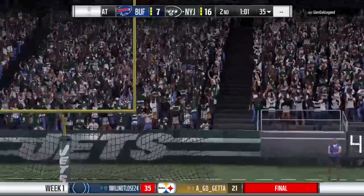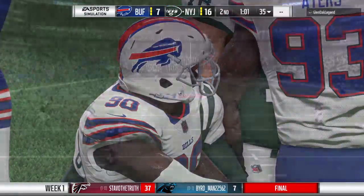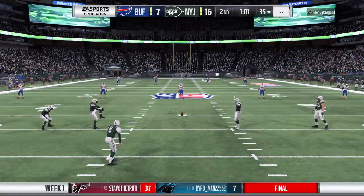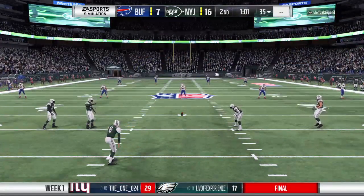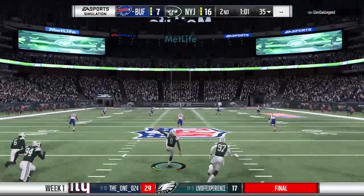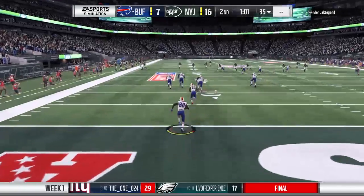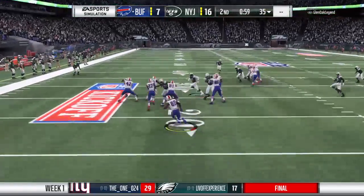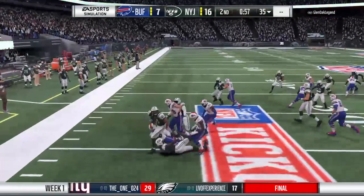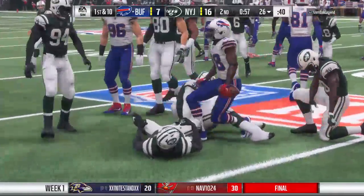And oh, it's no good on the PAT, so they can't add on here. And our score is going to stay right where it is. Here's Prater now set to kick it away. This fielded a few yards into the end zone. And he'll take it up past the 25 to the 26-yard line.